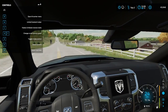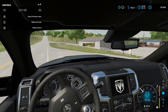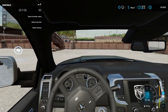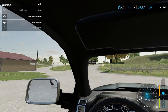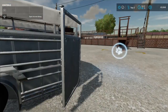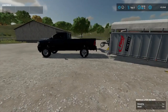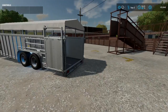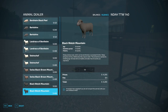And here we are coming up on the animal dealer, just here on the right-hand side. We'll swing in. I set up to be able to pay using an electronic transfer, so we won't have to go in. We can just swing in here, pick up our 13 sheep, which will give us 26 in total. And we're going to continue getting the Black Welsh Mountain sheep.